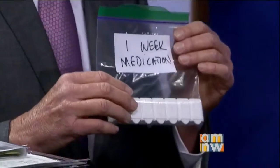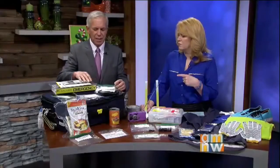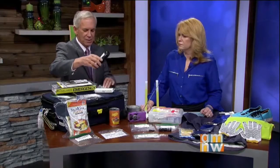Ideal primarily with older Americans. I'm a transition coach, so this is geared towards seniors. One of the things that's so important for seniors is medication. So have at least a week's supply of medication. Take a few pills out from each prescription, put them in one of these, and you have all that you need. The other thing is glasses. Extra glasses, just an extra pair I had.